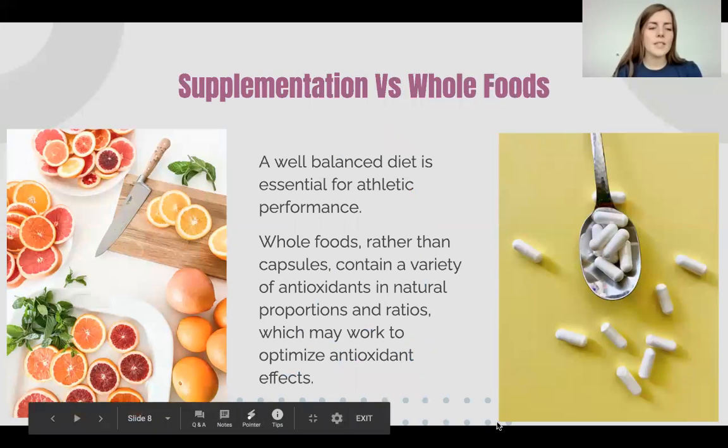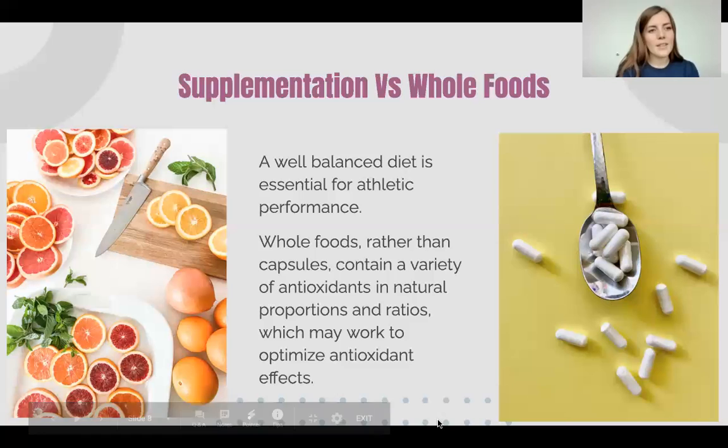So if antioxidants are so important to reduce inflammation in the body, can we get those antioxidants in a supplement? While supplements can contain antioxidants, they may only contain one or two types of antioxidants, while whole foods can contain a variety of antioxidants that may work together to optimize their effect on the body's inflammation.